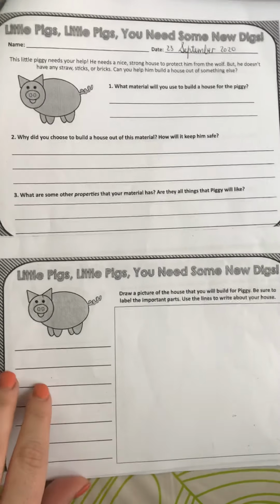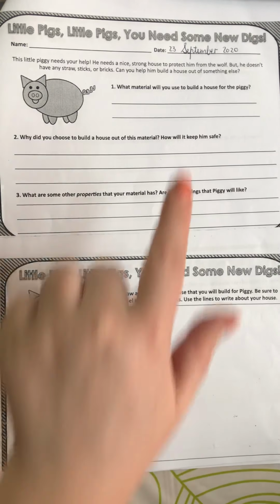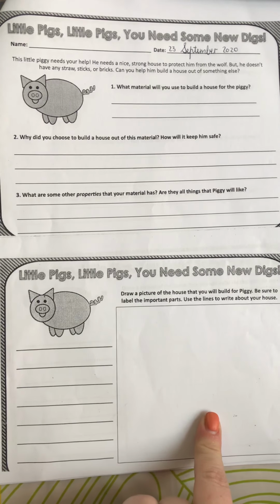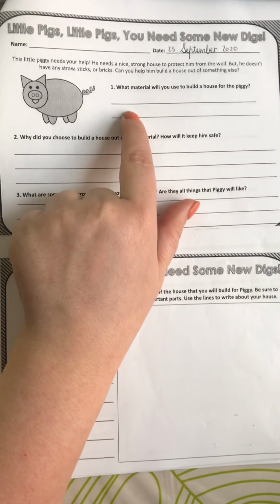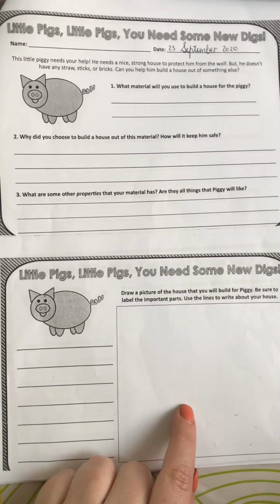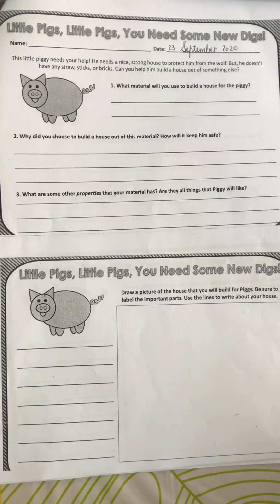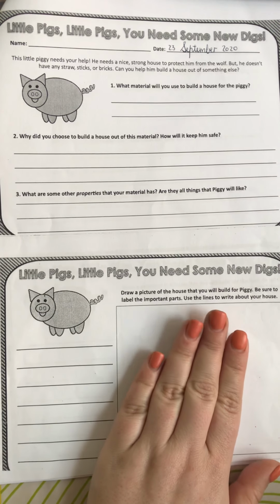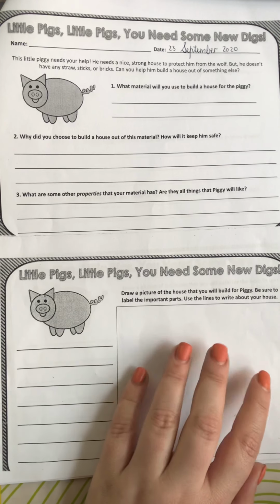And then at the bottom, you will have to draw a picture of the house that you will build for Piggy. So if you said a metal house, I want to see a metal house. If you said a wool house, I want to see a wool house. If you said a leaf house, I want to see a leaf house. They say be sure to label the important parts. I told the kids in class the labeling isn't as important for me, as long as I can see that you have the right material in mind and how you would construct this material into a house.